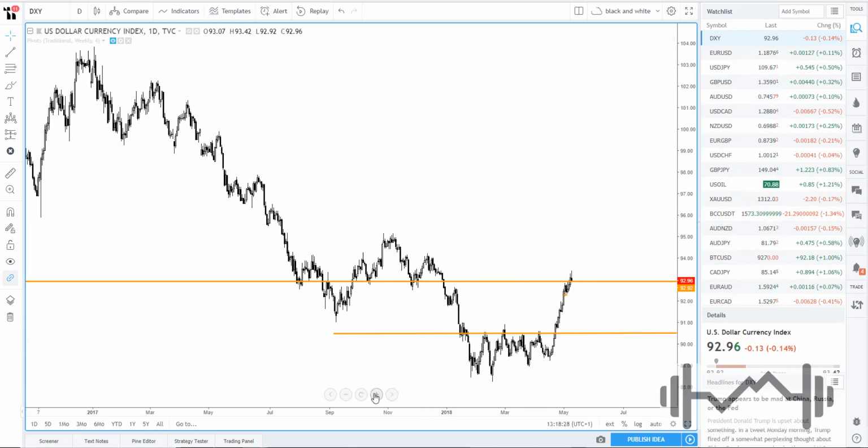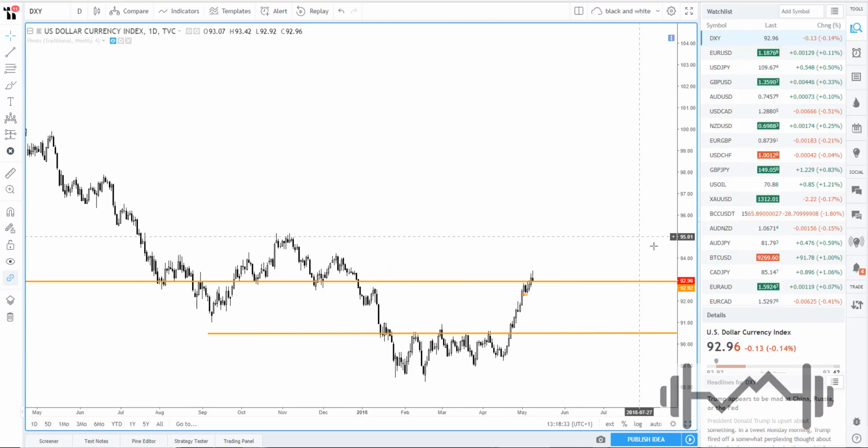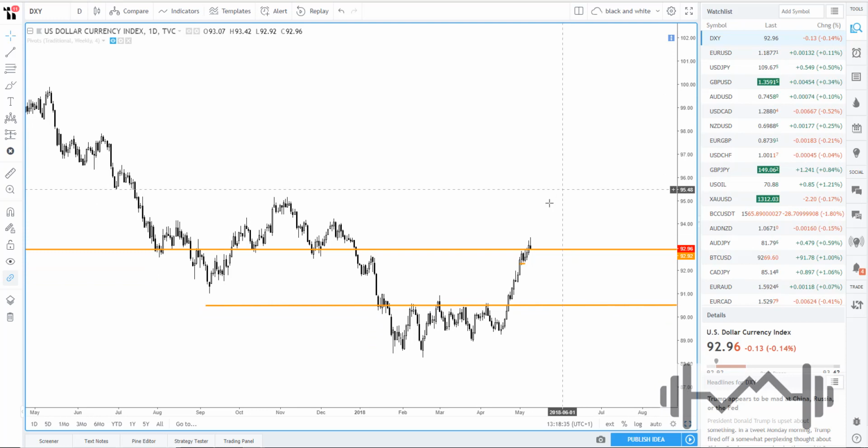But today we've seen the dollar bulls resume and take out the high of yesterday's candle. However, we are seeing a little bit of a correction coming into play now. So is this the false break that's triggering traders into the marketplace? And then we're going to see the correction that we've been anticipating.